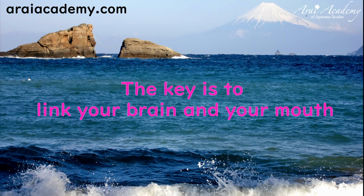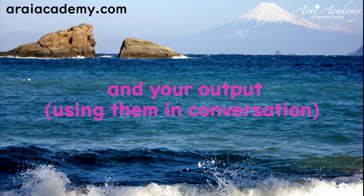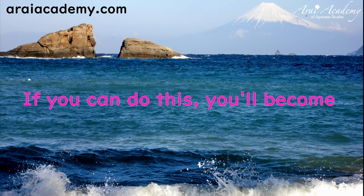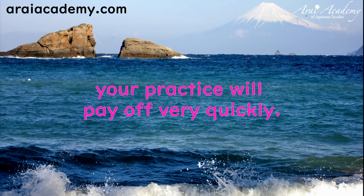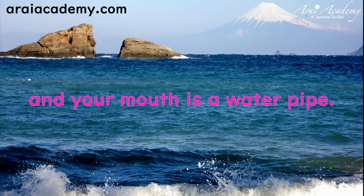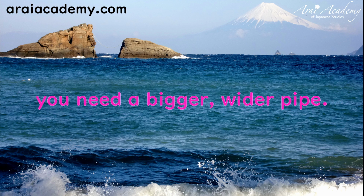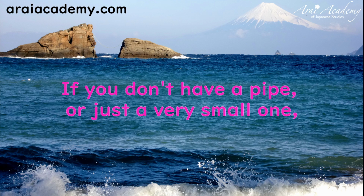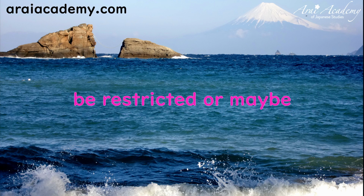The key is to link your brain and your mouth, linking your input, your new expressions, and your output, using them in conversation. If you can do this, you'll become a confident speaker and you'll find that your practice will pay off very quickly. Imagine the connection between your brain and your mouth is a water pipe. If you want to have a better flow, you need a bigger, wider pipe. If you don't have a pipe or just a very small one, the flow of conversation will be restricted, or maybe it won't flow at all.